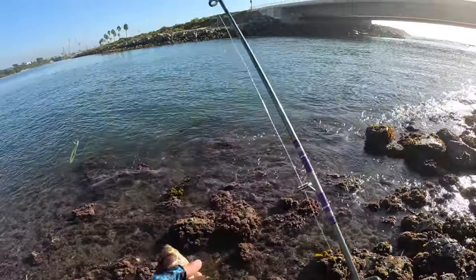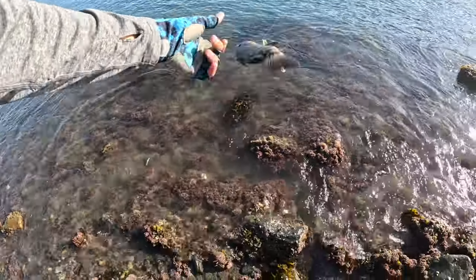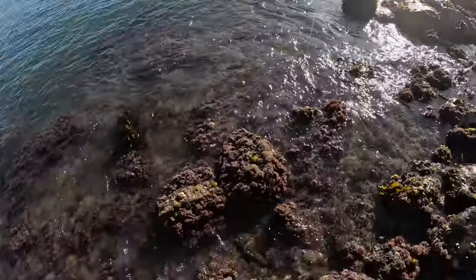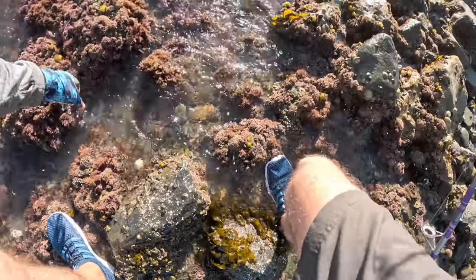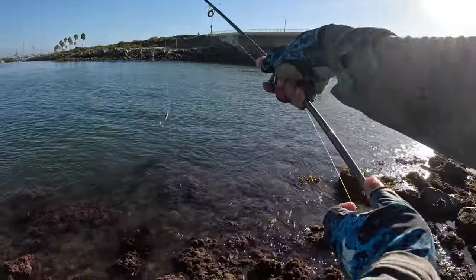Hooked him right in the corner of the mouth. There we go. Whoa, nice spotted bass. Well, he fell right in his pool, so. Oh, there we go. Now he's gone. See you, bud. Sweet deal.